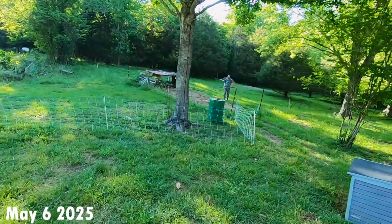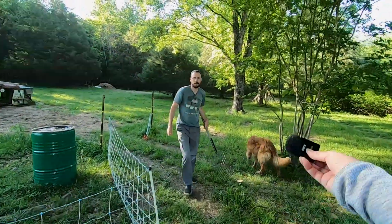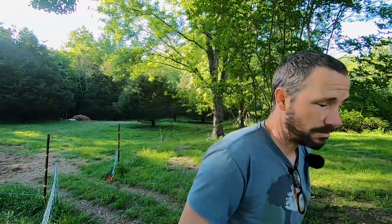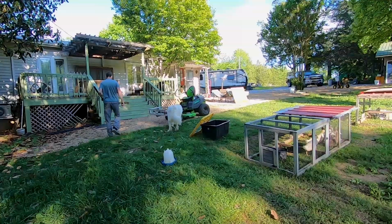Nate is doing a little bit of bedding clean out in the brooder. Hello, hello, hello. It's time to clean out the outdoor brooder. Yep, it stinks. Geese and ducks are a lot messier than chickens.